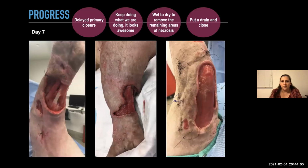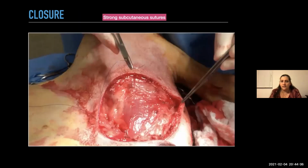Is it something where we can close it primarily, or is it something where we might have to move skin around? Another thing to keep in mind when you finally go to close these wounds: when granulation tissue forms, granulation tissue has zero holding strength. So if you go to put suture into an area with granulation tissue, it'll just pull right through. Or if you think you've got a secure closure, it's just going to fall apart on you.